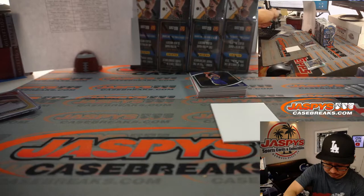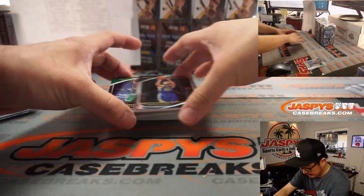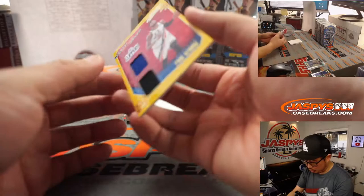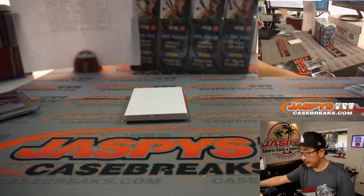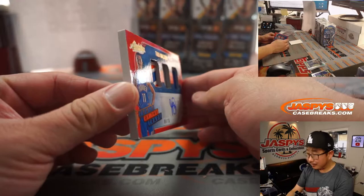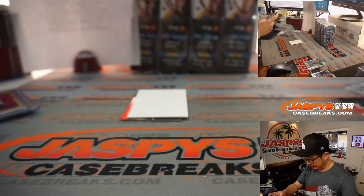All right, the next mini box. We got Steph Curry, Jayson Tatum, and we got Paul George, dual relic. For the Clippers, that's going to go to Don. Ooh, look at this. Theo Maledon. 4 out of 10. Huge cardstock. Great colors in there. Nice autograph. That's going to go to Josh and OKC.